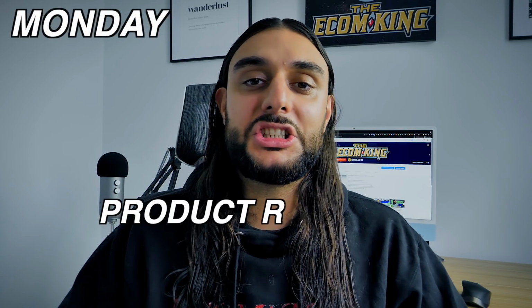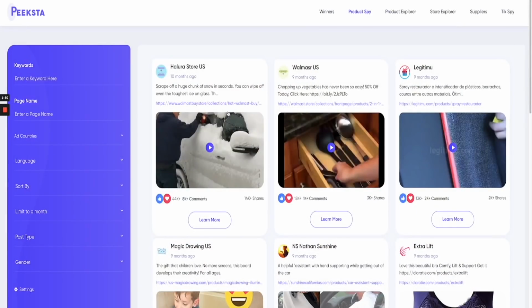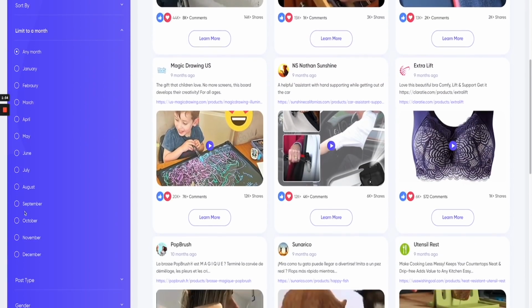So it's day 1 of the challenge, and the first thing that I'm going to be doing today is I'm going to be doing product research, but especially designed for Q4, because Q4 product research is a lot different to normal product research. So I'm going to be using a tool called Peeksta, which will actually enable me to look at Facebook winning ads from last year during Q4, because whatever products tend to do well in the previous years can most definitely do well during the current year and the future years from what I've had in my experience.